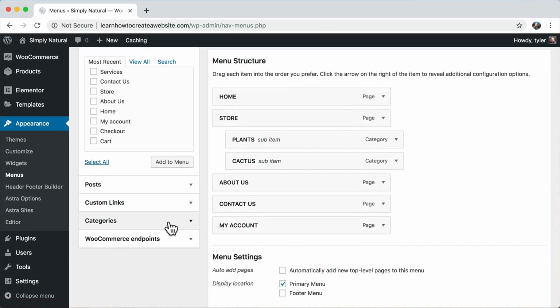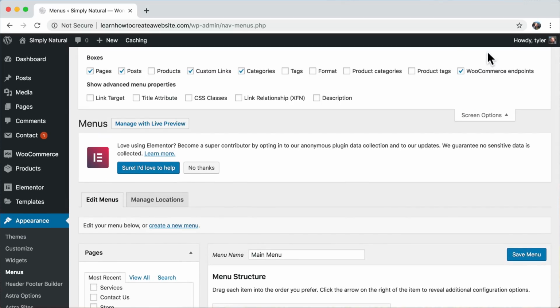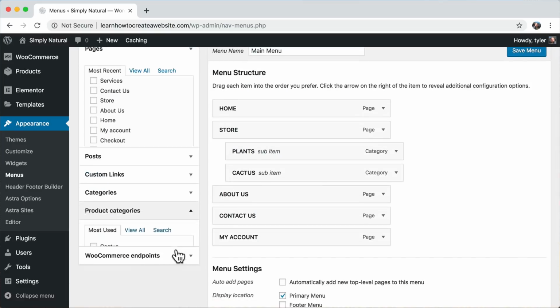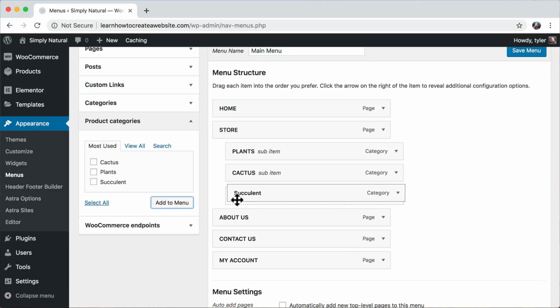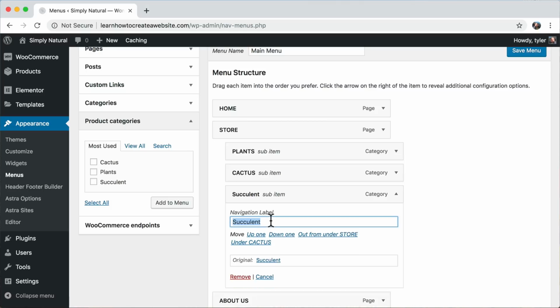So if you scroll all the way up, there should be some screen options. There you go. And you want to show product categories too. We're going to check that. There you go. And now we have product categories, and we can find succulents and add them into the menu and drag and drop them right under the other categories. Right there. And then let's make it actually caps, succulents.